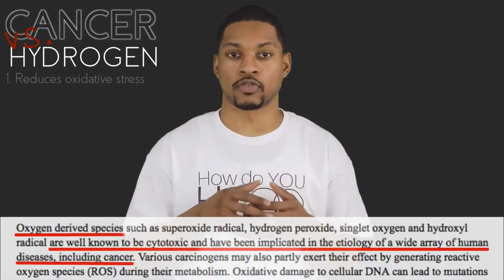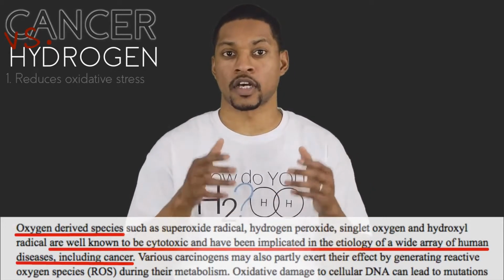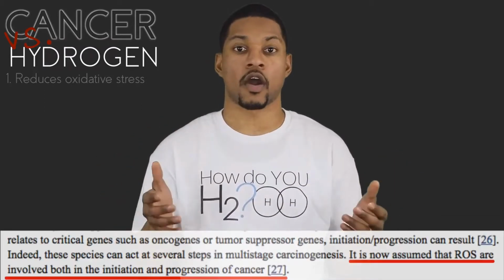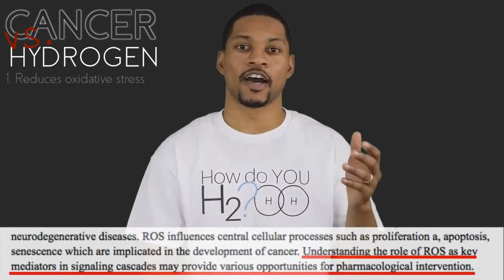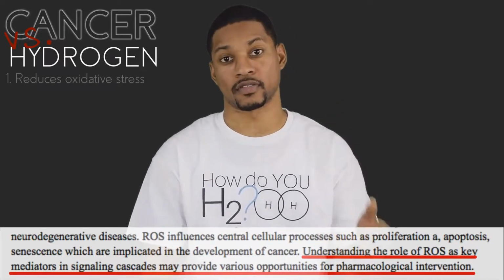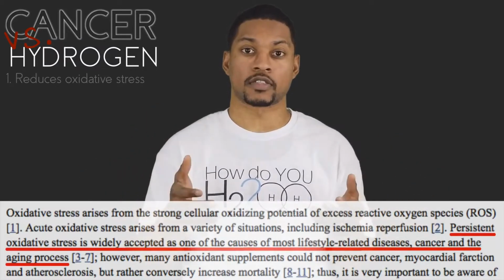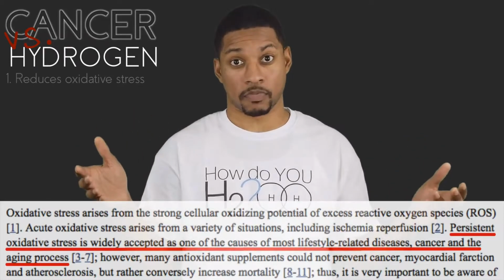ROS is well known to be toxic to our cells and is highly considered as a cause of a wide range of human diseases, including cancer. It is now assumed that ROS is involved in both the initiation and progression of cancer. Understanding the role of ROS may provide various opportunities for pharmacological interventions. Persistent oxidative stress is widely accepted as one of the causes for most lifestyle-related diseases, cancer, and the aging process.